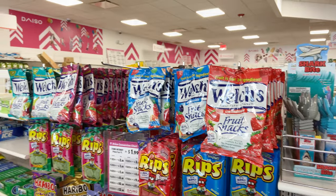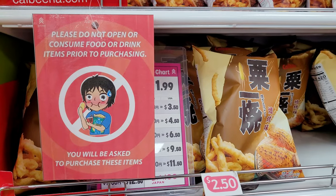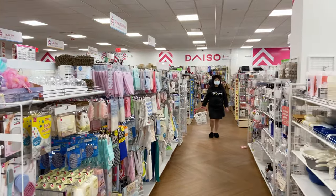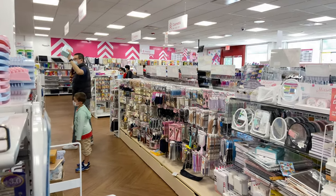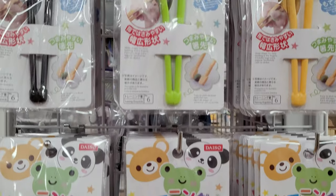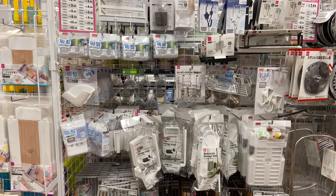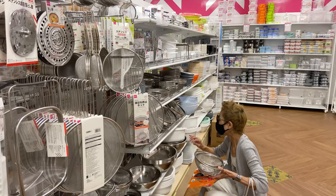One of Daiso's huge attractions, at least for me, is their excellent selection of Japanese snacks and candy. But don't be fooled, Daiso has a lot more to offer, and not just Japanese products either. I was surprised to see the vast selection of home goods and cookingware on display. Junko, however, made a beeline straight to the kitchen goods. A chef's heart is always drawn to cooking.